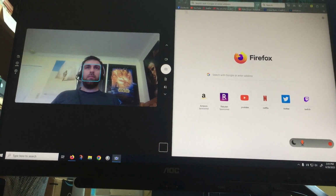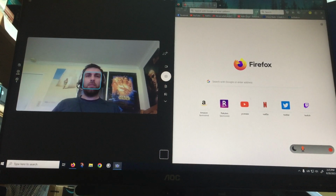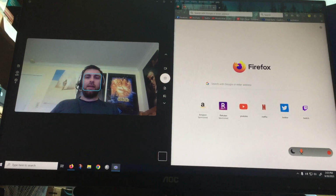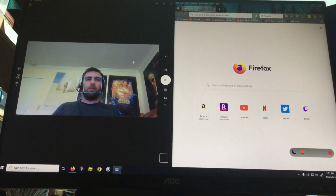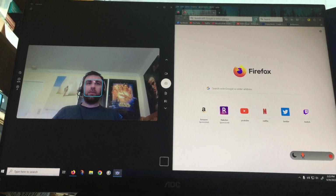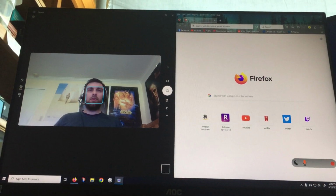All right, this is me using the control mouse with Talon Voice using the Tobii Eye Tracker 5. I have the webcam kind of down by where the eye tracker is, so hopefully it gives somewhat of an idea of what the eye tracker is seeing. The issue I'm having is some inaccuracy.